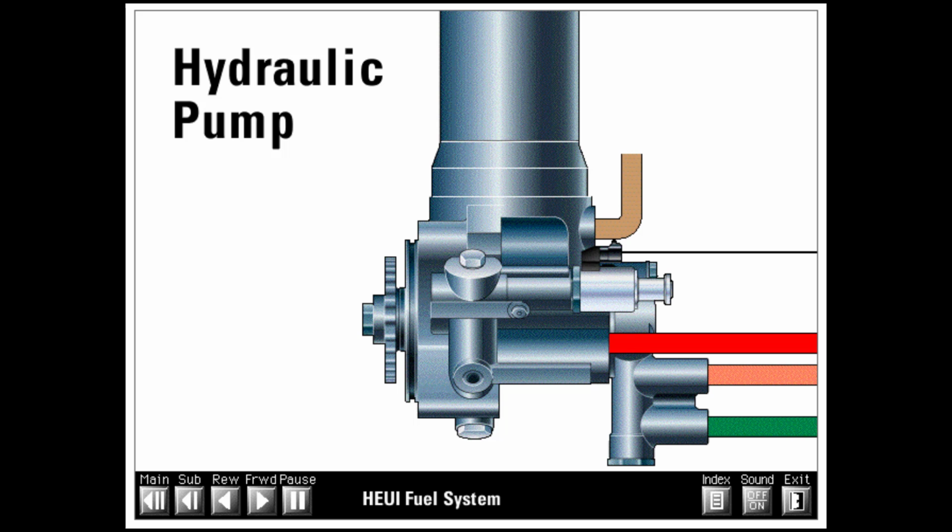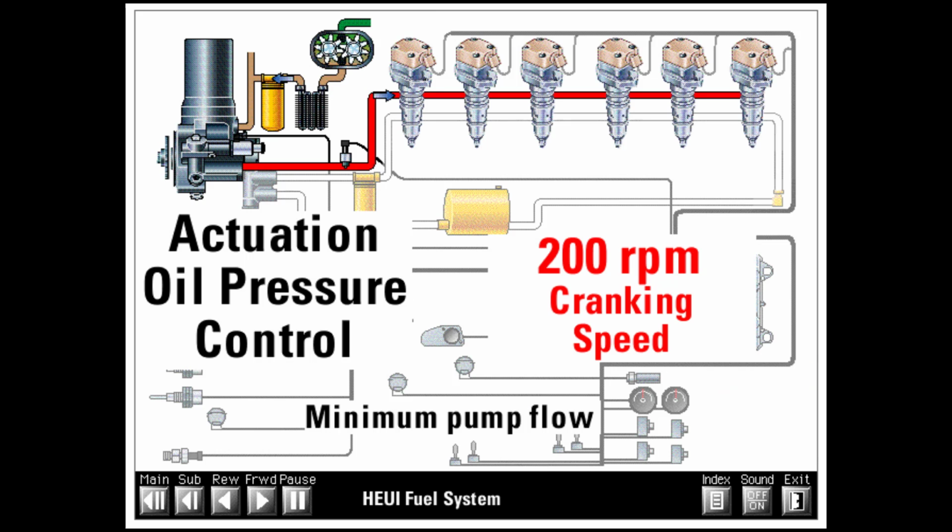Now let's look at how actuation pressure is controlled. The hydraulic pump is a fixed displacement axial piston pump. The flow of this pump is directly proportional to engine speed. Minimum pump flow is at cranking speed. The pump is sized to produce adequate flow at the two most demanding conditions, hot starting and low RPM lug.